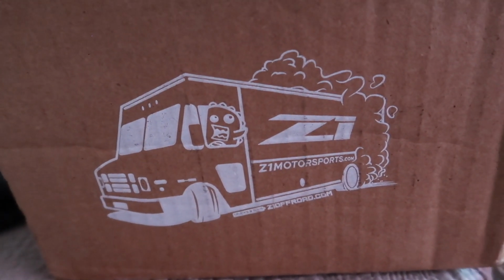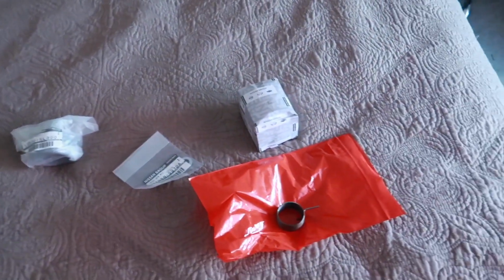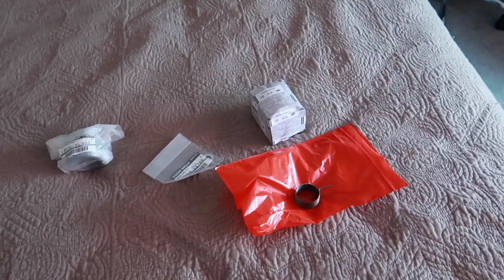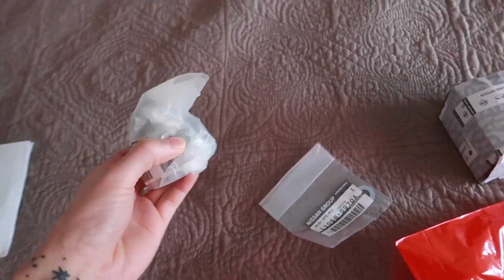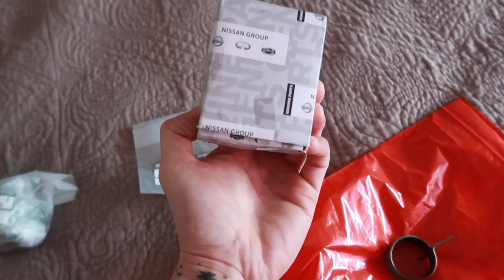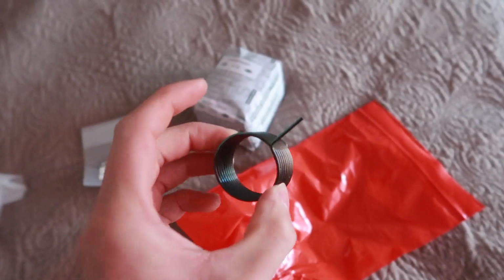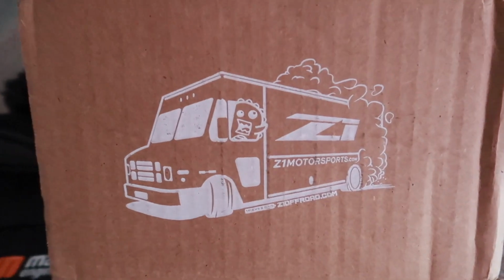A big shout out to Z1 Motorsports for also sourcing out OEM parts for me. Since we will be doing the big turbo setup on the Skyline, I want to of course do all the timing and maintenance beforehand and during the process. These parts are getting incredibly hard to find now. I got, again, OEM everything in terms of timing: the tensioner, the idler pulley, even the spring was really hard to find OEM. And I even got OEM bolts, nuts, and washers. So a huge shout out again to Z1 Motorsports.